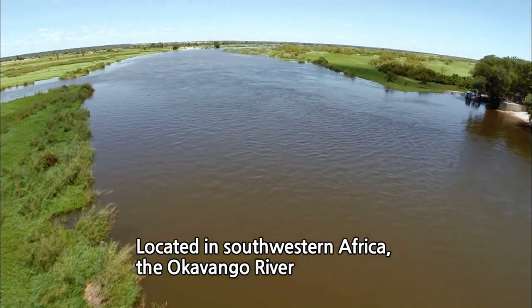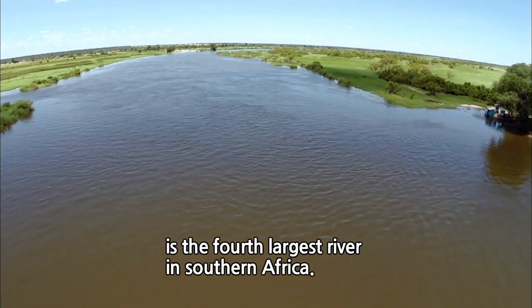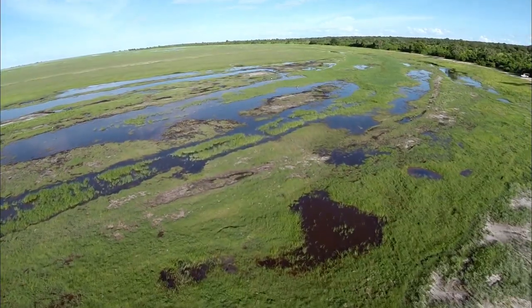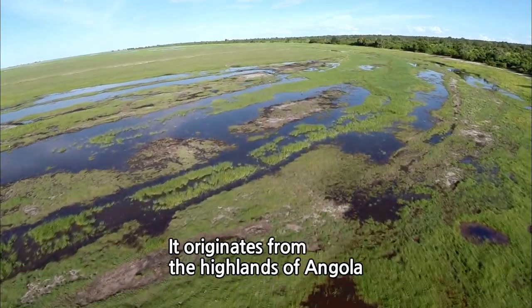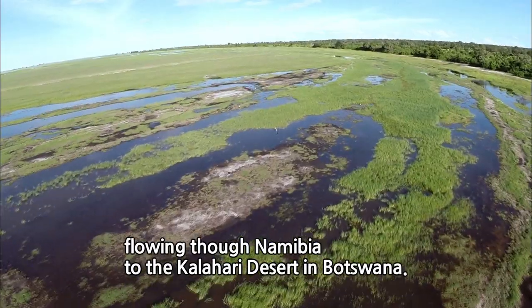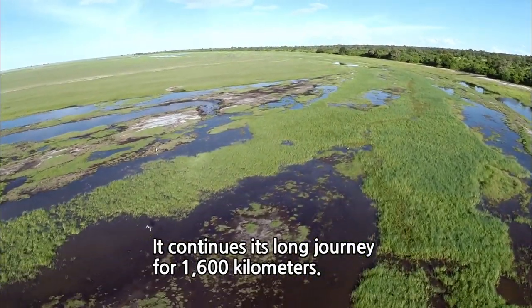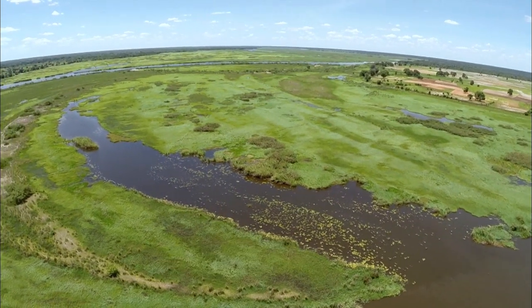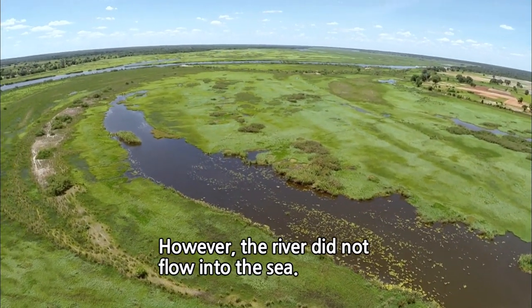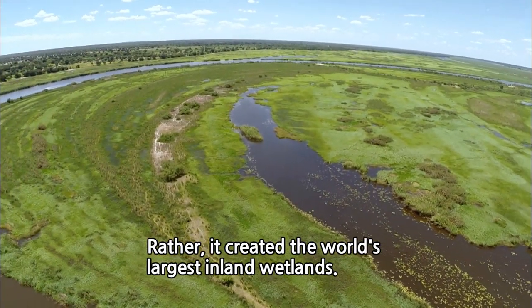Located in southwestern Africa, the Okavango River is the fourth largest river in southern Africa. It originates from the highlands of Angola, flowing through Namibia to the Kalahari Desert in Botswana. It continues its long journey for 1,600 kilometers. However, the river did not flow into the sea. Rather, it created the world's largest inland wetlands.